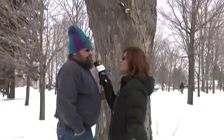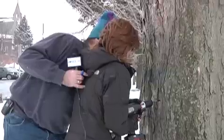What is the ideal temperature to tap? The temperature fluctuation you want is 20 degrees at night and then 40 degrees during the day with sunshine. Ideally, that's what you'd like. And if you could have that cycle for 4 or 6 weeks, it'd be a perfect world. But right now it's about 26 degrees and really not ideal. But we're going to tap anyway, right? Oh yeah, we're going to put it to it.